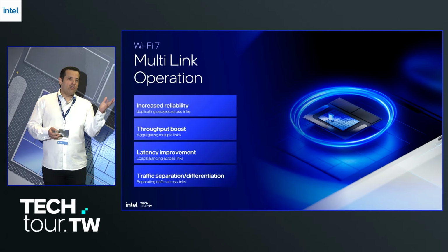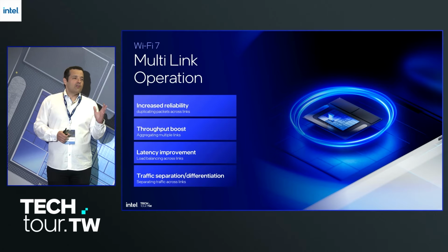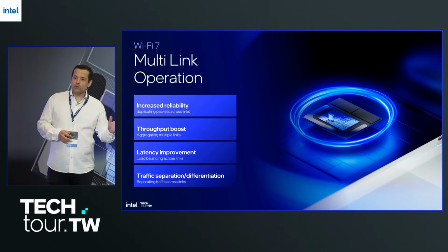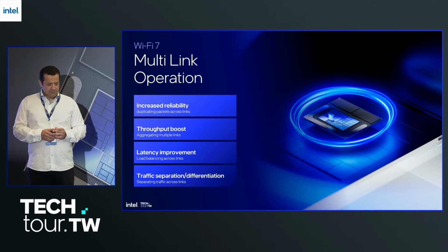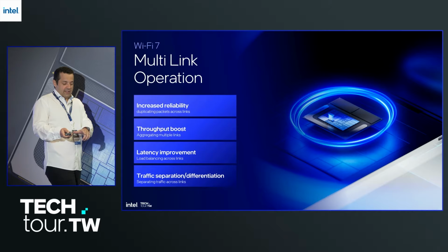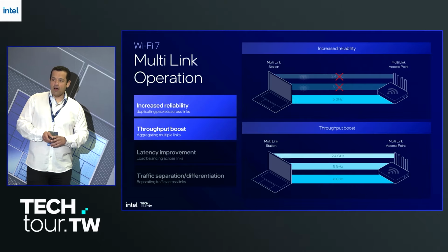All the bands in the access point, all the channels that access point has operational, you can move from one to the other, and your application is going to see no difference. You don't have to reestablish context for security. You don't have to reestablish context for data transfer. Now, it's really powerful because you can use that to increase reliability, throughput, reduce latency, and do what we call traffic separation or differentiation. So let me show you so that you have an idea of how we can actually do that.